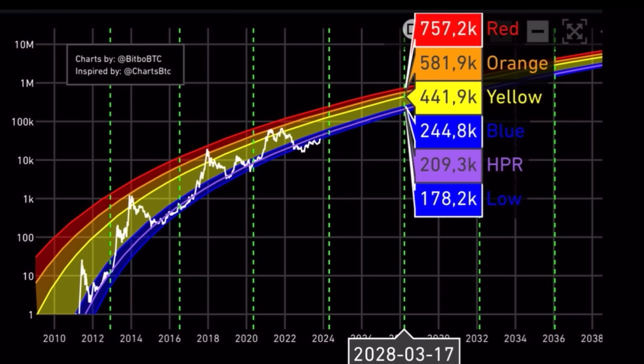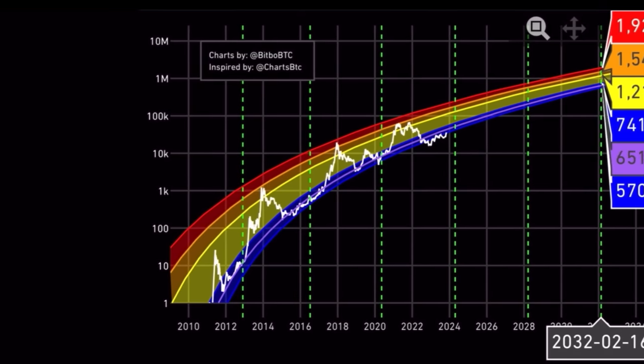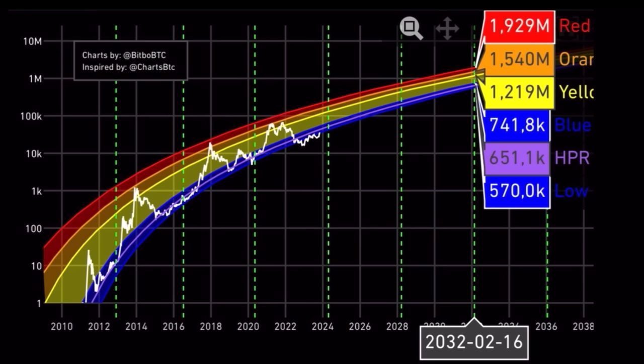Now, if we look to the other numbers, then zoom out a little bit more to 2028. The halving around 2028, look at those numbers. Then that yellow line is around 440K. The blue line at 240K. These are different kind of numbers. That's a shitload of profit in the next like 5 years. And if we want to see what happens even 4 years later, we can see that as well. Then that red area will be at 1.9 million per Bitcoin, the orange at 1.5 billion per Bitcoin, the yellow at 1.2 million per Bitcoin, the blue at 740K per Bitcoin, etc., etc.